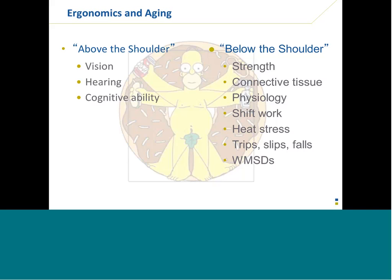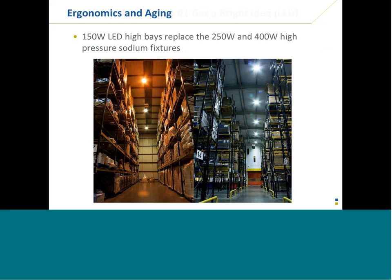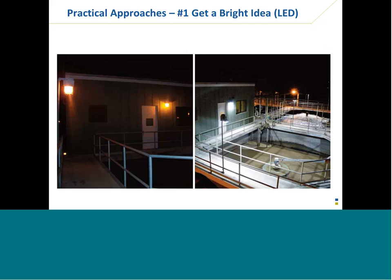So using a better quality of illumination, using LED, light-emitting diodes, as opposed to an example here I've listed on the left-hand side, a high-pressure sodium fixture. We're able to actually use a lower wattage, 150 watts, to get better viewing and better path finding, and not only in a warehouse situation, but also in an outside situation. Here you can see on the left-hand side, having a 20% increase in illumination and also increasing the quality of illumination can help folks not only find what they're looking for, but do it without slips, trips, and fall likelihood.